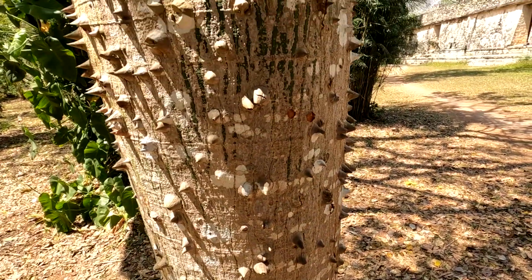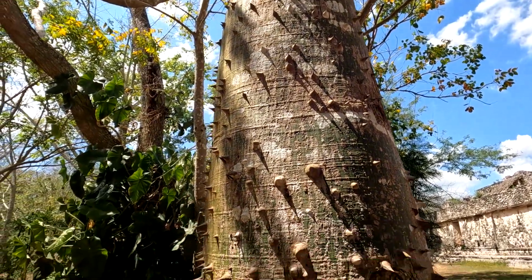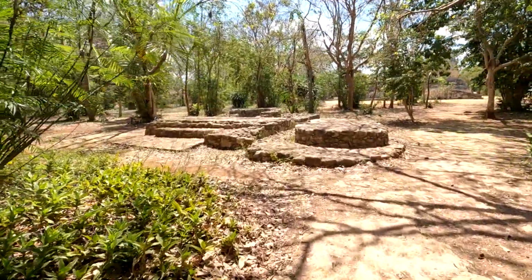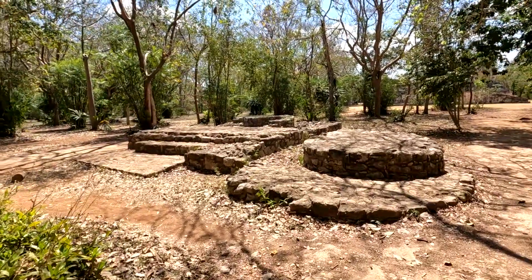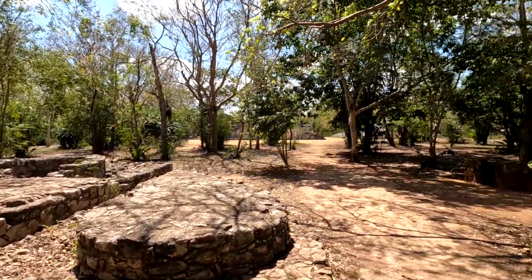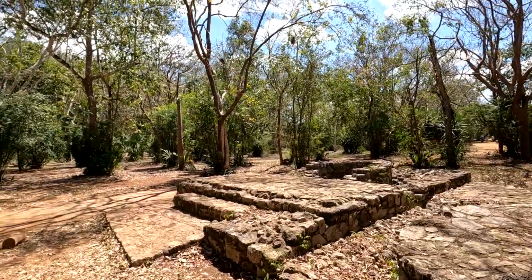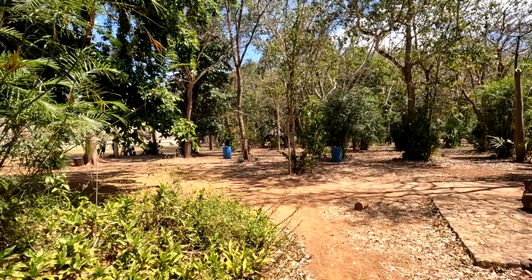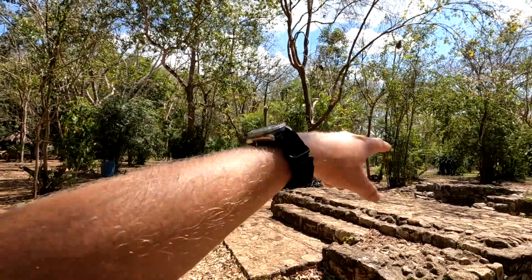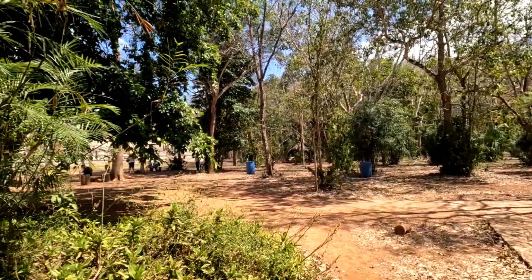This tree is cool. It's really thorny. So throughout the complex you see all these like foundations from smaller temples. Really cool. It's cool at the base of every tree there's different plants growing up and there's bamboo, different palms. Really cool. This is really cool.